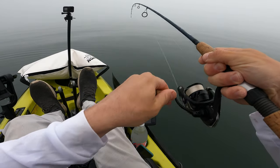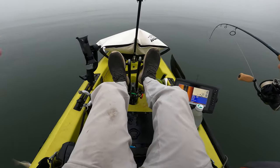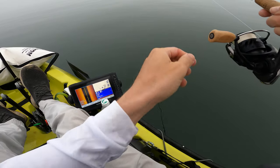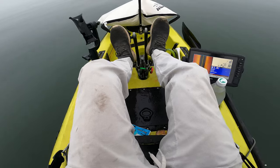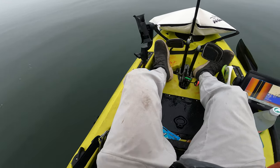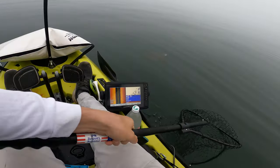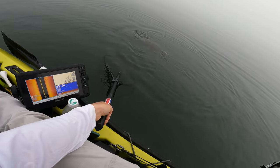That's a fluke. I think that's a fluke. Yeah, that's definitely a fluke. Oh, it's a nice fluke. Oh, dang, it's a nice fluke. And the stupid net. Ugh. Oh, I'm gonna lose this thing. He just spit up a whole fish of some kind.